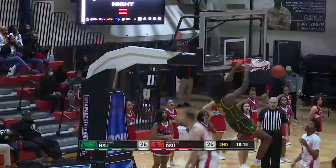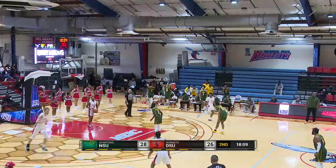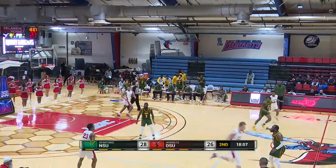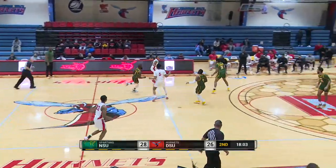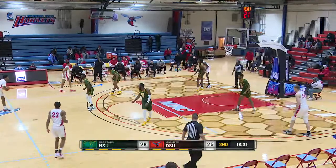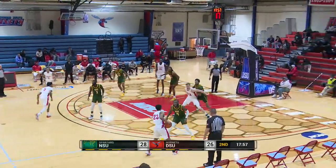Brown goes inside, underneath, and the dunk by Bankston. That's great interior passing there against that zone for the Spartans. A lot of high-low look for a dunk by Bankston. Finding the seam and getting in there and getting the pass to the guy underneath. So the Hornets trail now by 2 again.